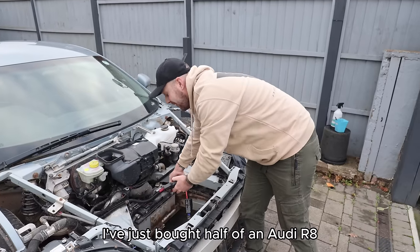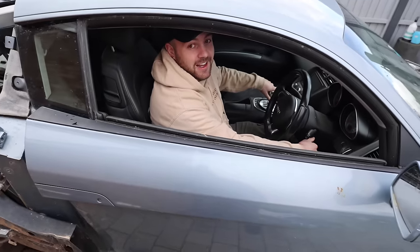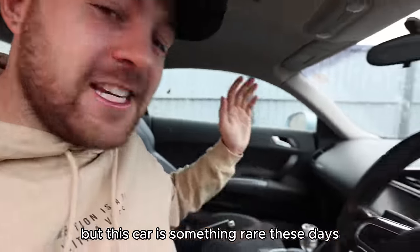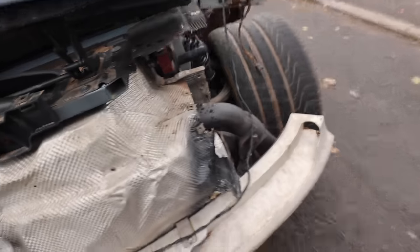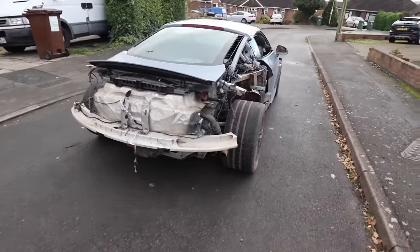I've just bought half of an Audi R8. Please start. It's not as good as I thought it was. But this car is something rare these days, because it is a gated manual, that means we can actually try and bump start it. Oh, power! It didn't work.